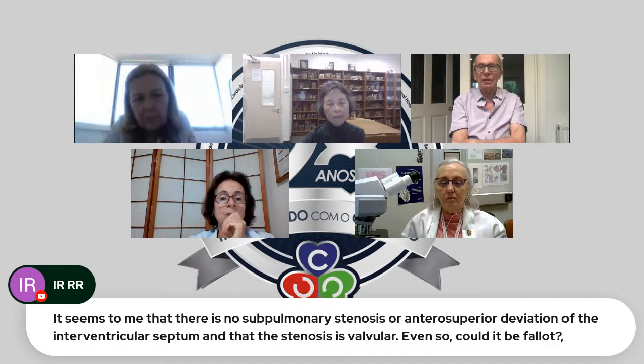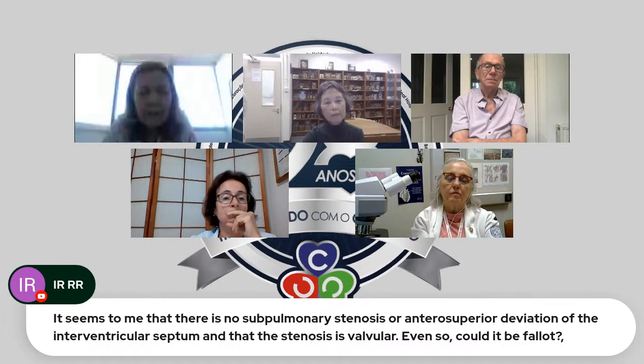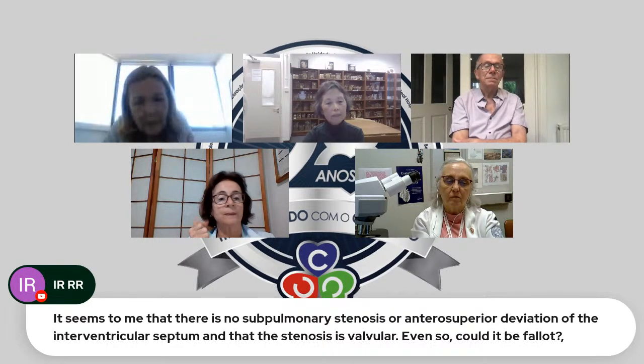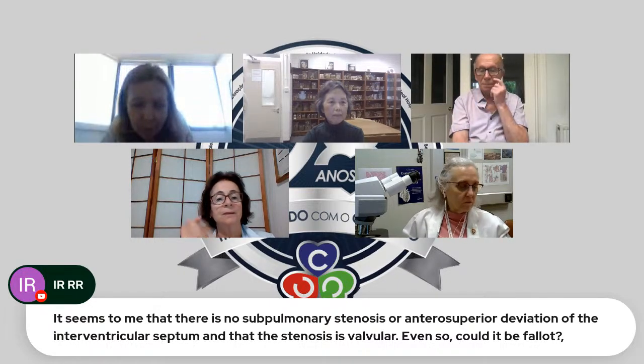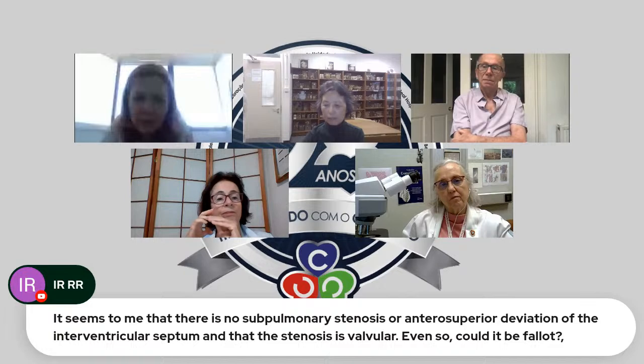So I think it was a tetralogy of Fallot case. I don't have any doubt about that, but an unusual case. I think it's important to make a clear definition of when to cross the line of tetralogy, and when to stop doing that. So what would be the key components necessary to say, no, this is a tetralogy? I think this is VSD, pulmonary stenosis and perhaps a little aortic override.